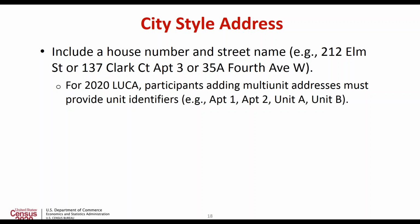I touched on this earlier, that the E911 data are great in Vermont, and that's a huge project that has been undertaken and completed successfully. The E911 data lists each residential address once, even if it's a multi-unit building. And in LUCA for census, we would like and need that address to be listed multiple times if it's a multi-unit home. So for example, the E911 data could say 212 Elm Street, but there are 3 apartments in there. We'd want it to say 212 Elm Street, apartment 1, again, 212 Elm Street, apartment 2, and 212 Elm Street, apartment 3.